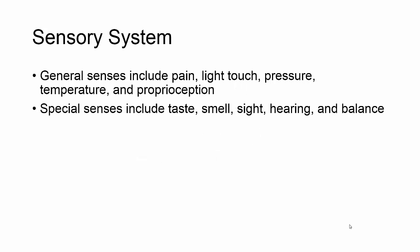With Chapter 14, guys, we're looking at the sensory systems, and it's divided into two groups. Both of these are discussed in Anatomy 2. We talk about the general senses, which are pain, light touch, pressure, temperature, and proprioception. But we also talked about special senses, including taste, smell, sight, hearing, and balance.